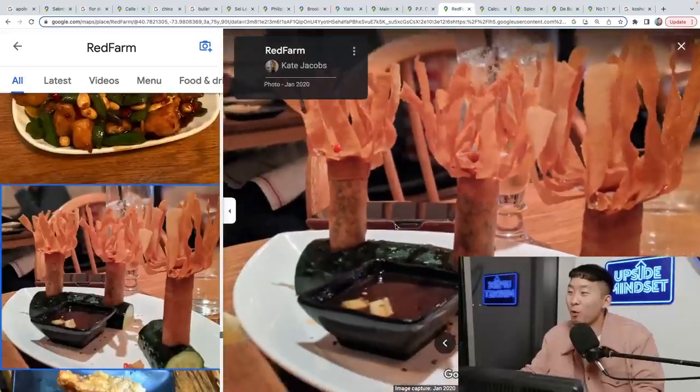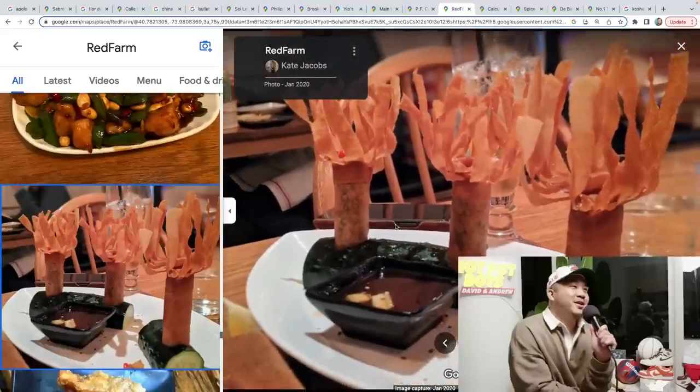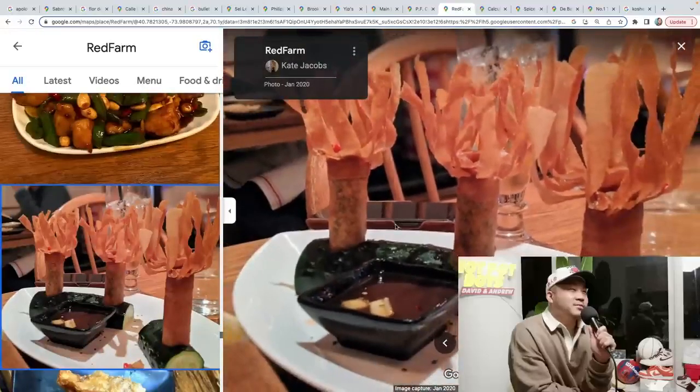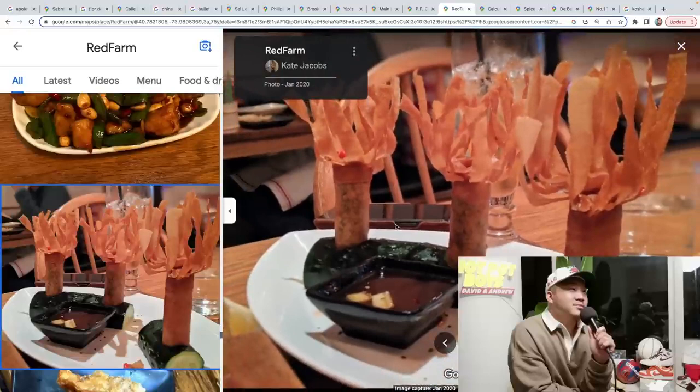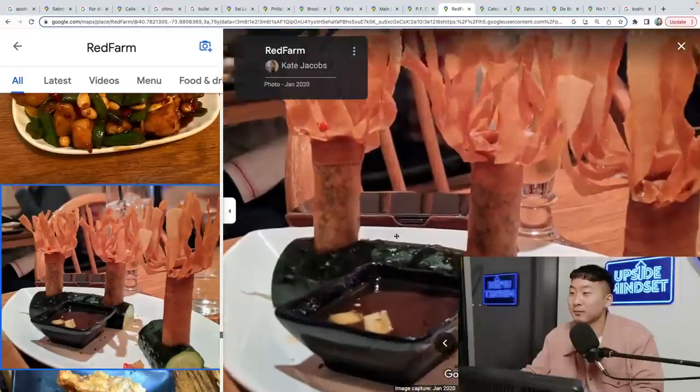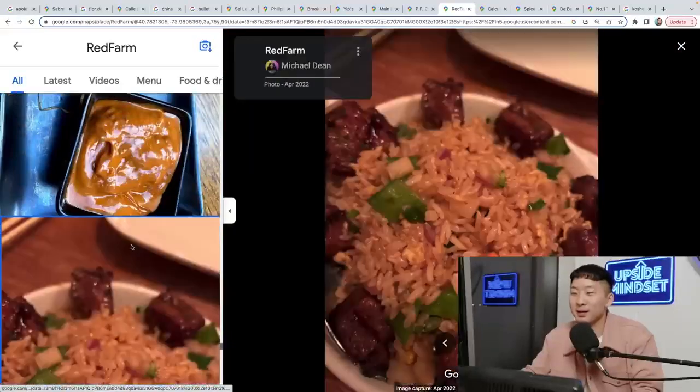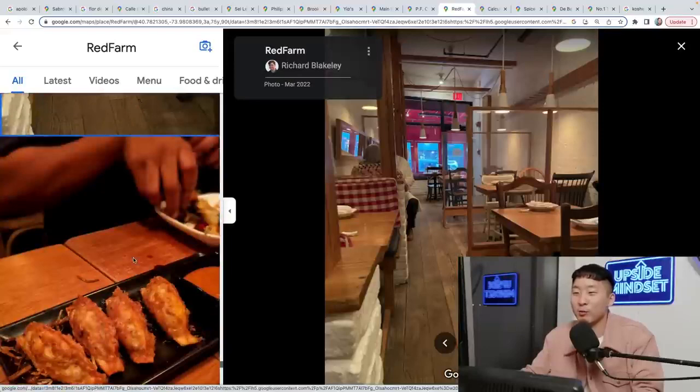What? Yo, what? 3, 2, 1. Yo. Whoa. I didn't know they had this dish. These are like some Sideshow Bob, like, I don't know what design they were making out of these one-ton strips. Hey, but come on. This zucchini placeholder, though, that is hilarious. Man, they're having fun with it. Shout out to Red Farm.